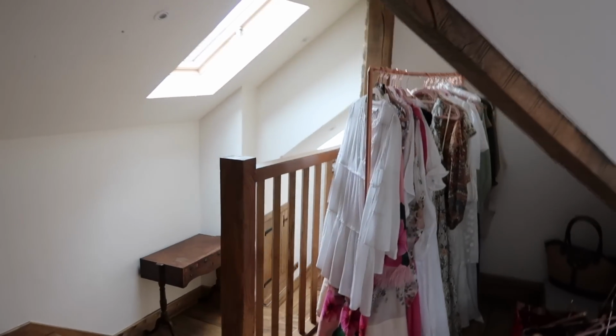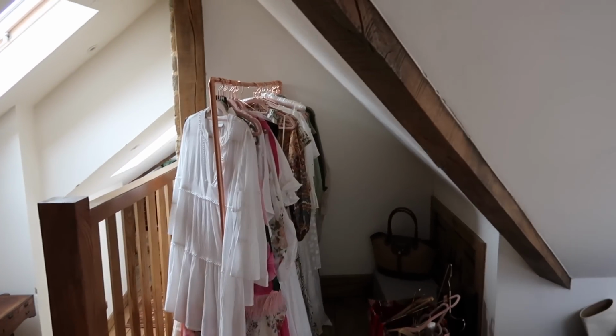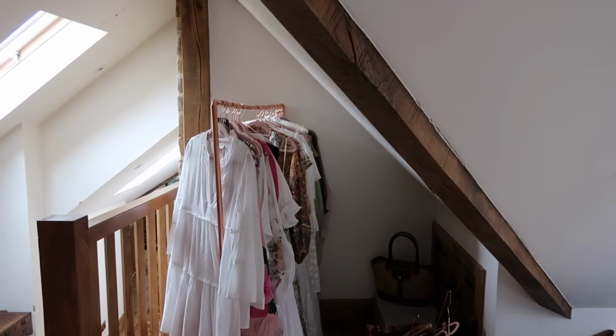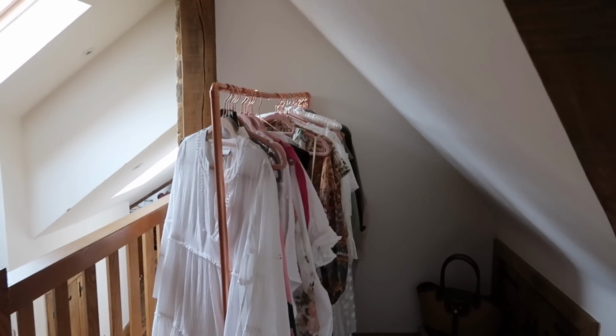Okay, welcome to the area just outside my dressing room, which is in there. The first thing I need to tackle is this rail here. I don't think it'll be too hard, but this is the rail that doesn't really have a name.